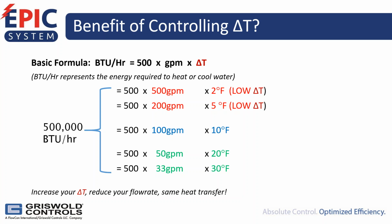And so the relationship between flow and delta T is such that if you can increase your delta T, you can decrease the amount of water that you have to pump. A high delta T is not only good for the heat transfer equipment and providing good efficiency, it also can really impact how much water you're pumping through your system. So increasing your delta T will save you energy because you don't have to pump as much water. This formula really shows well how the two interact with each other.